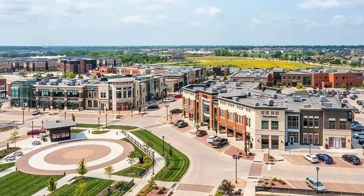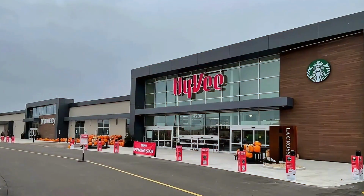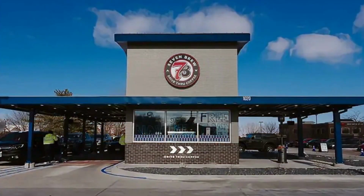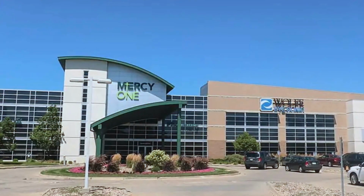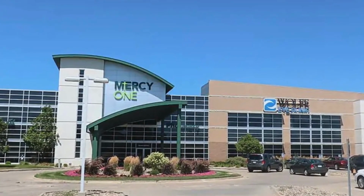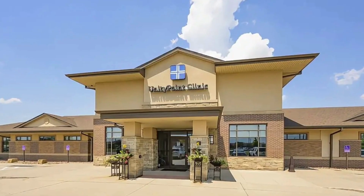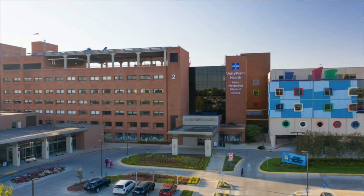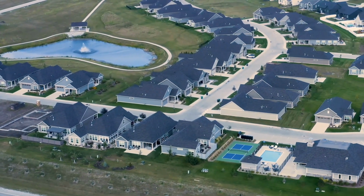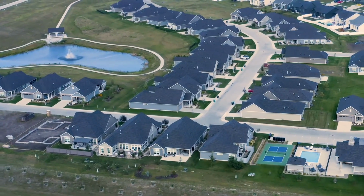When we're looking at Ankeny in general, Ankeny definitely has a lot to offer. You're close to Prairie Trail, which means groceries, stores, restaurants, and coffee shops are just a short drive away. Healthcare access is strong as well. They have Mercy One Ankeny Medical Center and Unity Point clinics nearby, and you can be in downtown Des Moines for specialized care if you need it within 20 minutes or so. So for older adults, that mix of amenities, healthcare access, and community events makes Ankeny a very attractive option.